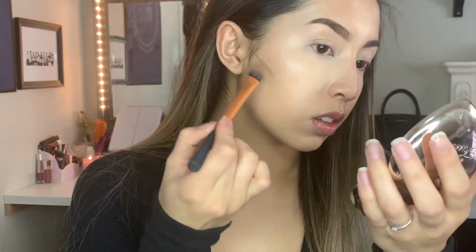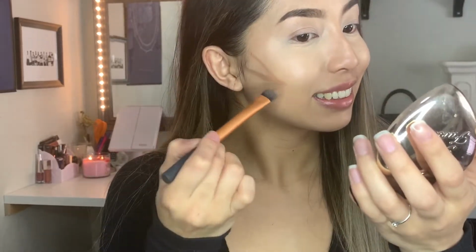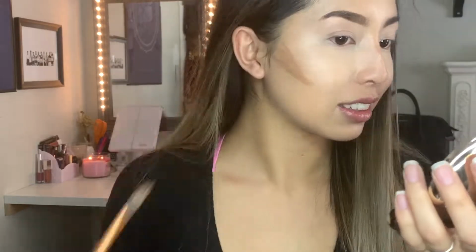Next, for bronzer and blush, I'm using both cream products. I'm gonna go in first with my Milk Bronzer Stick, and I use the shade Baked. It's just a cream bronzer, but it dries matte, which is why I really like it.